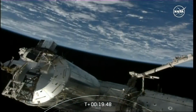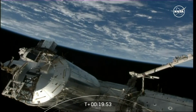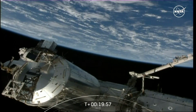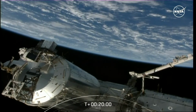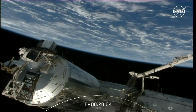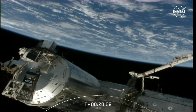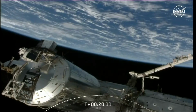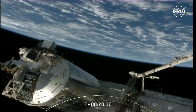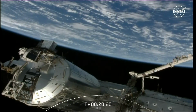From this point on, Northrop Grumman flight controllers at their Mission Operations Center in Dulles, Virginia, will be monitoring Cygnus's flight to the International Space Station, along with flight controllers here in Houston. They'll work in tandem early Thursday as Cygnus arrives in the neighborhood of the orbital outpost. With that, we're going to wrap up our coverage of the launch of Northrop Grumman's 20th Commercial Resupply Services mission. Cygnus is now on course to be captured at about 3:20 a.m. Central Time, 4:20 a.m. Eastern Time Thursday morning.